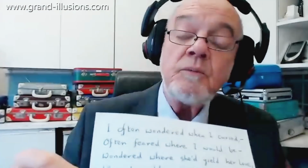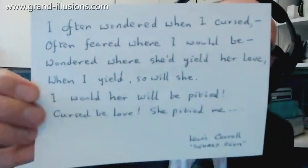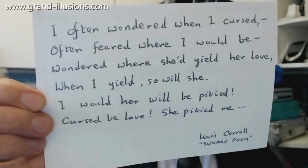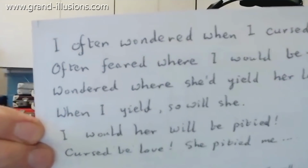The second one is much more ingenious and was invented, completely unbeknownst to me until very recently, by Lewis Carroll. This is the man who wrote Alice in Wonderland and was actually Charles Dodgson, an academic at Oxford University back in the 1870s or so. This is a poem he wrote, which I'll read out. It's quite sweet. It's not that obvious what it means.